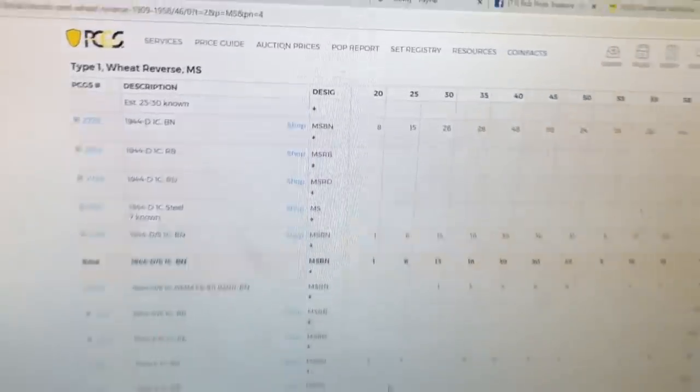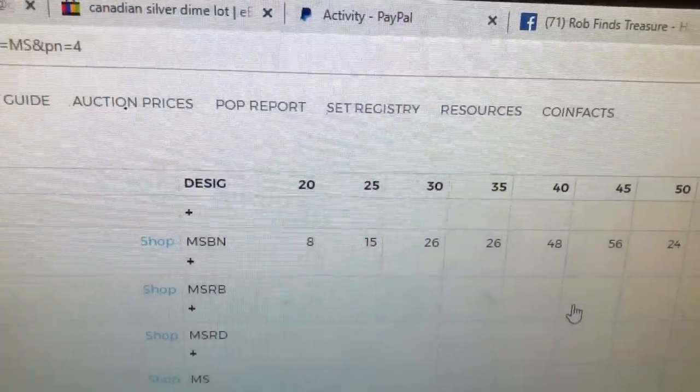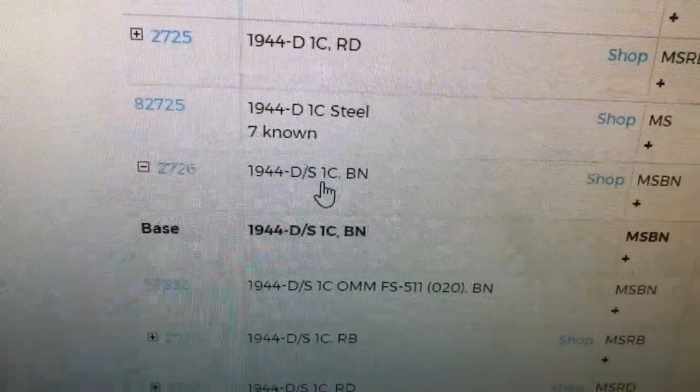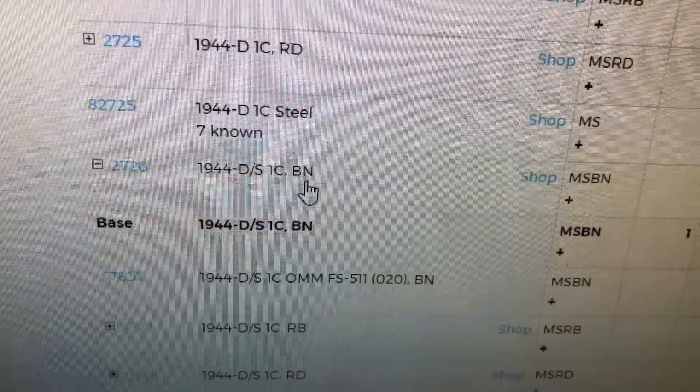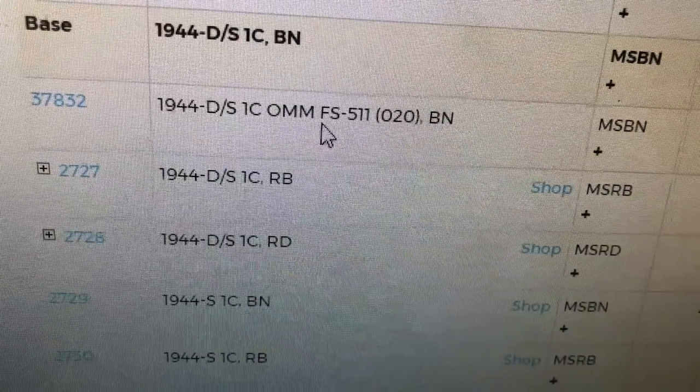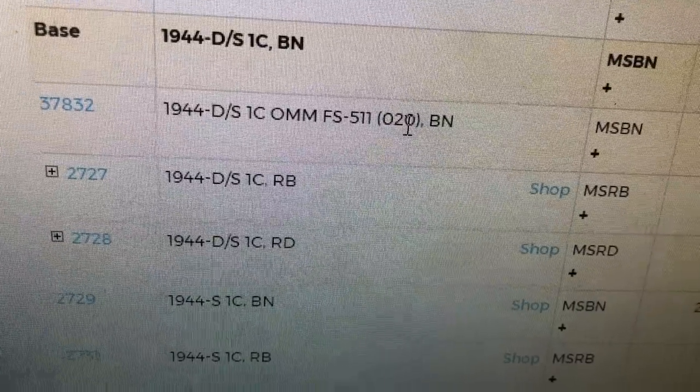So I've got the PCGS website up here. I always click on the population report and then choose the correct denomination. Right here, we have a 1944 D over S 1 cent in brown condition, because that's what mine is. And here it is, a 1944 D over S 1 cent over mint mark FS 511 020 brown.